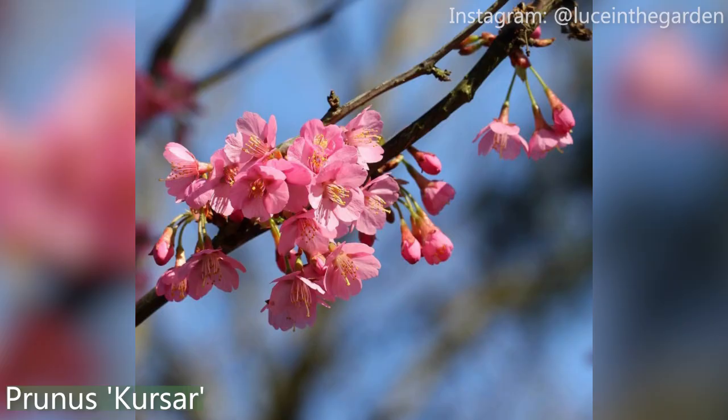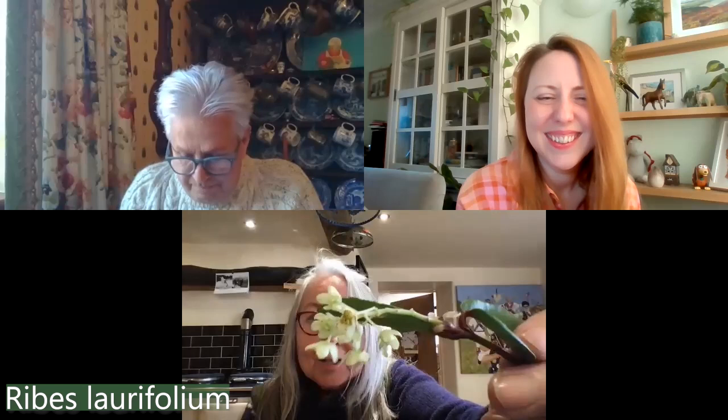I've got Cursor, which is a very good small cherry, just about to throw some flower as well. And then I have this, and I expect Alan knows this, Ribes laurifolium. Yeah, that needs a very sheltered position.